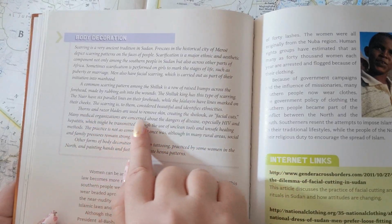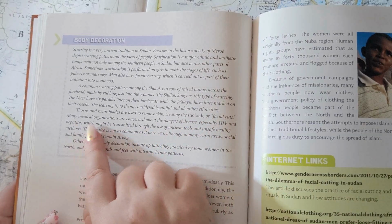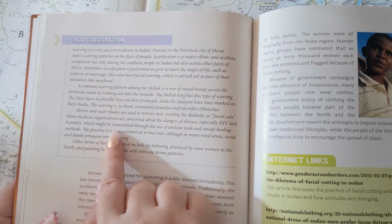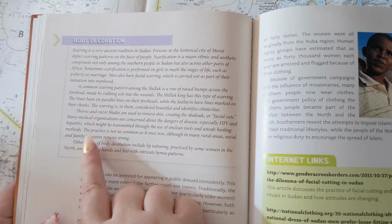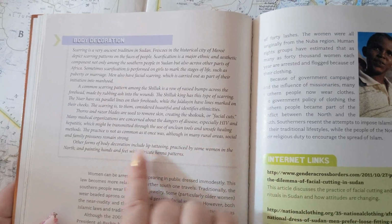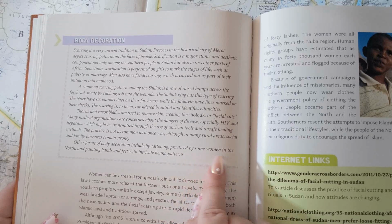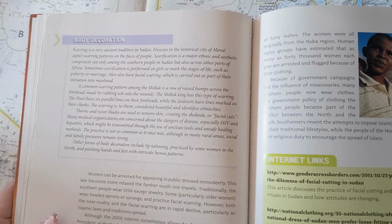Thorns and razor blades are used to remove skin, creating the sholuk, or facial cuts. Many medical organizations are concerned about the dangers of disease, especially HIV and hepatitis, which might be transmitted through the use of unclean tools and unsafe healing methods. The practice is not as common as it once was, although in many rural areas, social and family pressures remain strong. Other forms of body decoration include lip tattooing, practiced by some women in the north, and painting hands and feet with intricate henna patterns.